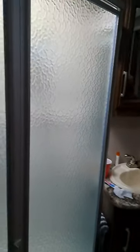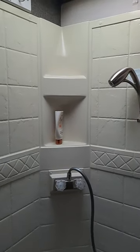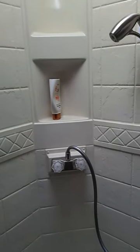Medicine cabinet. And pretty nice shower. We have a shower room. We put a coat rack above the shower so that if it's raining, you can bring your raincoats in and let them drip into the shower.